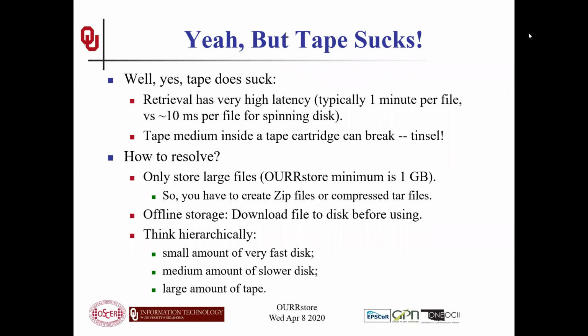The recommended is in the range of the amount that can be read in 1 minute to the amount that can be read in 10 minutes, give or take. So on LTO5, LTO6, which is running about 150 megabytes per second, that was 10 to 100 megabytes was the recommended size range. So LTO7 type M is roughly double that. So I would expect 20 to 200 gigabytes is the recommended file size for starters on OURRstore. As we get to larger capacity tape cartridges, that'll go up a bit.